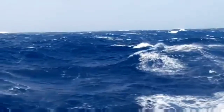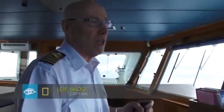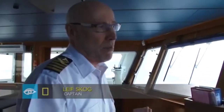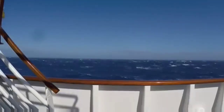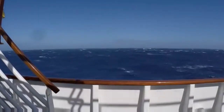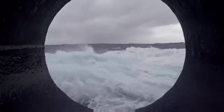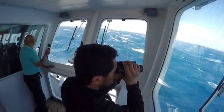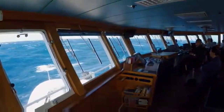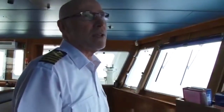We are in the Drake Passage, more or less in the middle of it. And yeah, we will have this for about another 20 hours or so. But this is what it is sometimes, the Drake Passage. It could be worse. If the prediction had been worse, we would have been waiting.